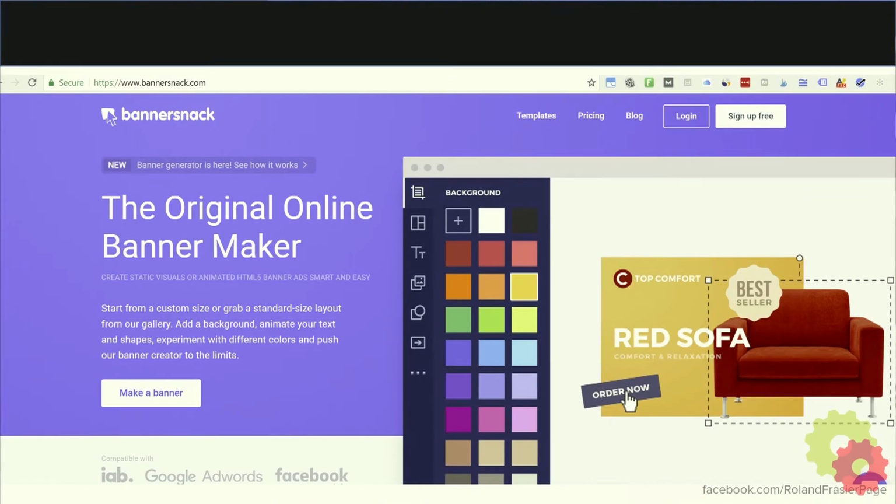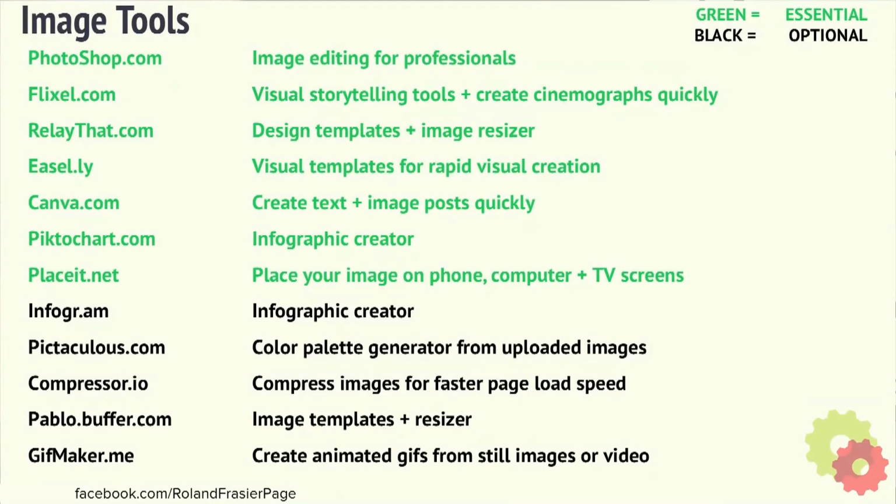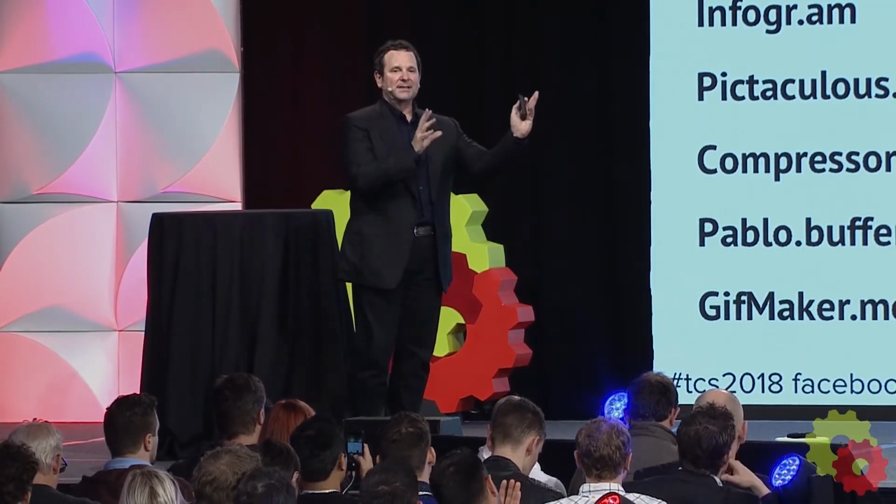Banner Snack, the original banner maker for making banners, makes it super easy. You don't need to hire an artist or go into Photoshop and be frustrated with how unintuitive Photoshop is. Icon Finder, if you want to find those little icons to use. And then all of the things we like, Photoshop, Flixel. Flixel creates cinemagraphs really, really easily. Relay for a bunch of different design templates, and then resizing your images across any platform easily for visual templates. Canva is what almost everybody loves for those quote kind of things that you put on Facebook and Instagram. Pictochart for infographics, and then placeit.net to put your image on TV screens and phones.